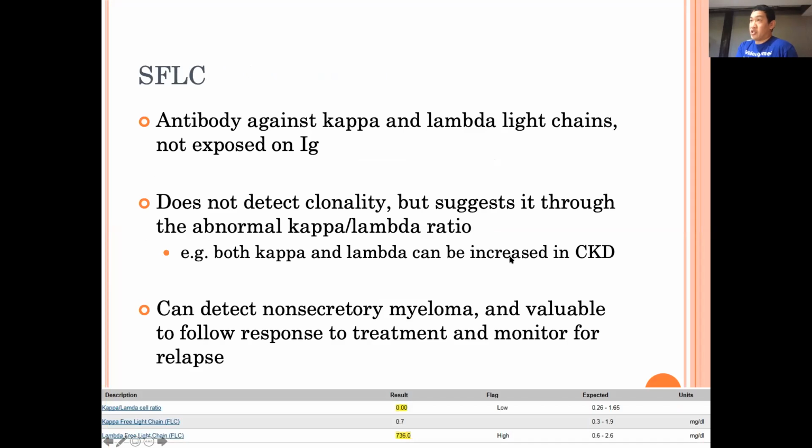Then you have free light chains. Here you have essentially quantification of the free light chains. Now, this is kind of like the opposite of the serum immunofixation. It does not detect clonality, but it suggests that you may have an abnormal production through the quantification of kappa and lambda and then the subsequent ratio. So we already talked about in our patient how we had a very high lambda, a normal kappa, and thus an abnormal ratio. So the combination of these three tests is what you want to use.